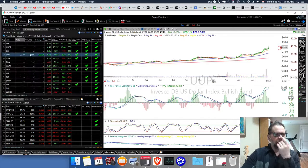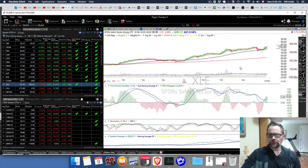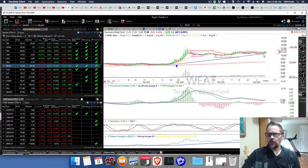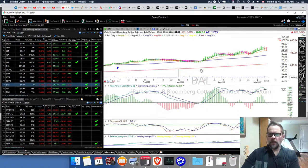If I click on my scan button, from the previous run that we had, there's still things that are in an uptrend like energy. Staples was doing pretty well. It could bounce off 50 or 200 here, but it has been above its 50-day moving average. Wheat is as well, it's supporting at the 50-day right here. So kind of resources, cotton, they're all above their 50 and there's a pullback right now.